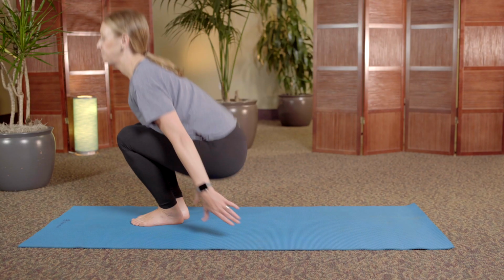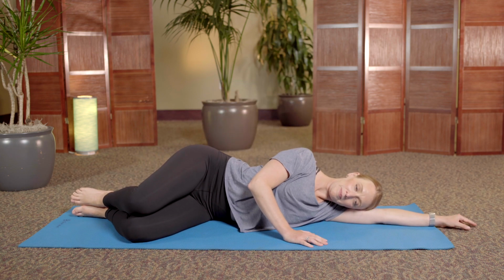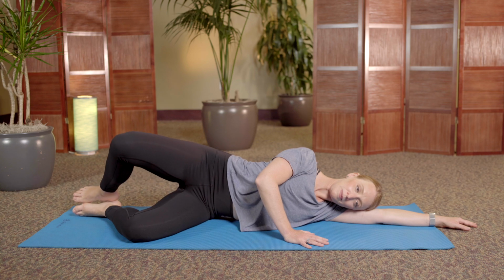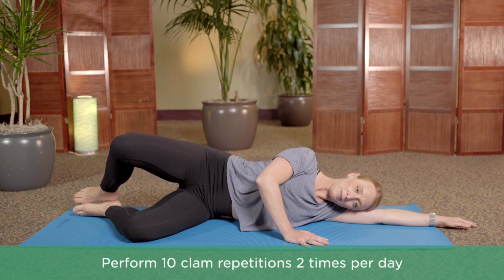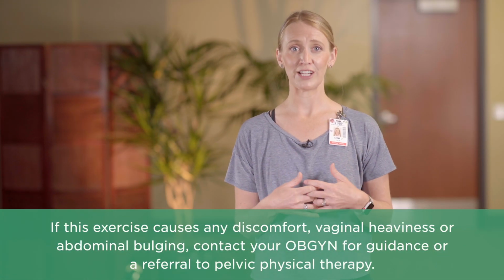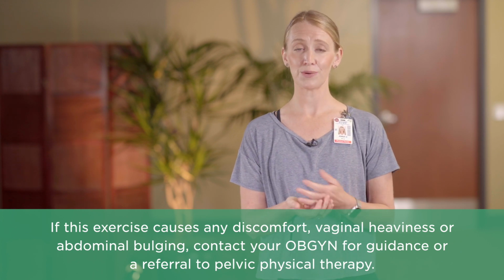Lie on your side with your knees bent, feet flat, and hips stacked on top of each other. Gently activate your deep core by performing the Kegel and the drawing in maneuver as described earlier. Keep your feet together and gently lift your top knee toward the ceiling. Be sure not to roll your pelvis back. You should feel the muscles tighten on the outside of your hip. Perform 10 repetitions 2 times per day. If this exercise causes any discomfort, vaginal heaviness, or abdominal bulging, contact your OBGYN for guidance or a referral to pelvic physical therapy.